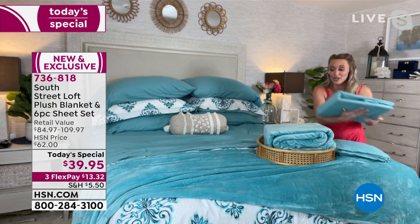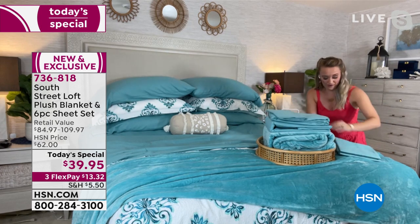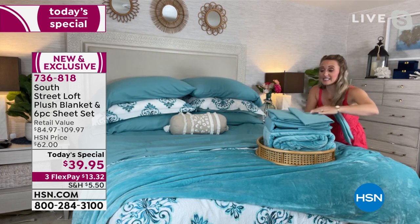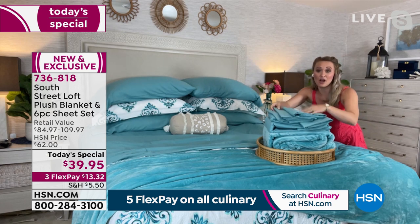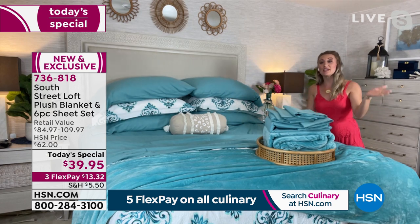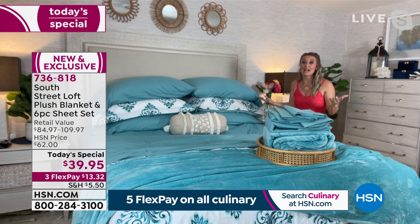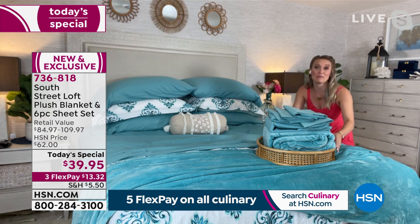1, 2, 3, 4, 5, 6, 7. I mean, it really is a lot when you look at the tower and really see everything on your bed, whether you're getting a twin or a California king. It's just an instant DIY makeover, as you said.